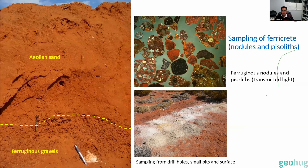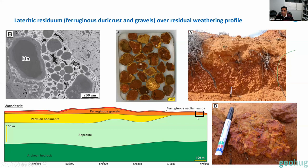Coming back to Yamarna Terrane, how we see the samples that we are going to talk about from each location. Number one, the first location in the area where we see the residual weathering profile, no Permian cover, but aeolian sand. That's one of the sumps where sometimes we can see the image in D, which is duricrust, massive duricrust. It could be reworked and weathered like this. So in the sump, you can see gravel.